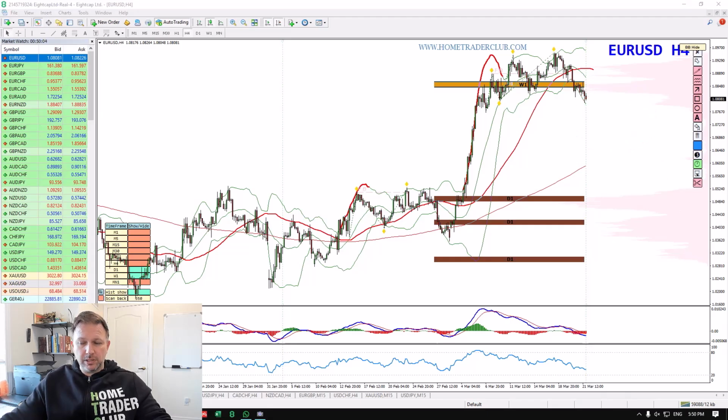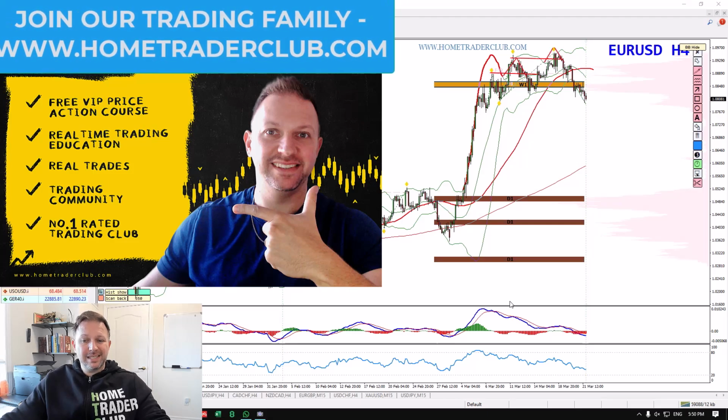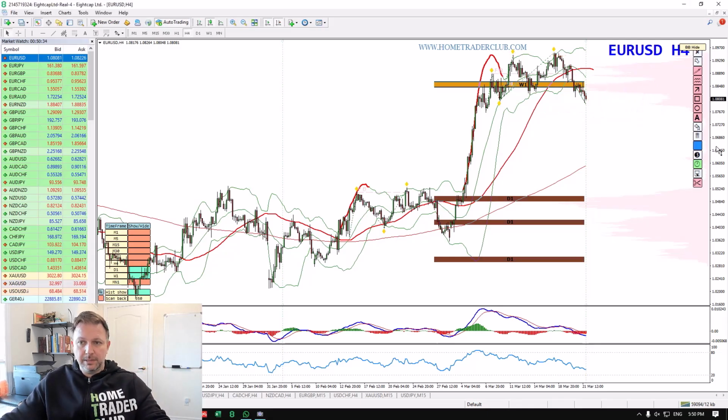And what happens with the euro dollar is basically very beautiful technical conditions. Two following false breakouts, the first false breakout, the second false breakout, under the bearish divergence on the moving average of the MACD, which usually means we are going for a corrective structure. A corrective structure could be either A, B, C, D, or sometimes it just moves in a range before the market decides what is coming next.